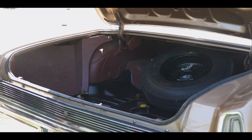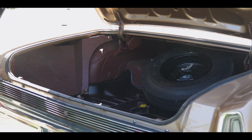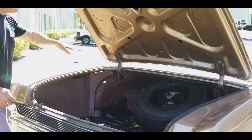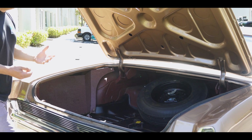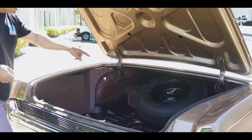Let's pop the trunk. Taking a look inside the trunk, very clean. Trunk top is very nice with the jacking instructions. You do have the stampings for both your rear quarters in place, so they haven't been replaced. All this has is a repaint and just a cleanup and service. Spare tire is in place.